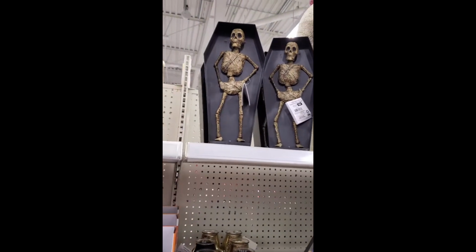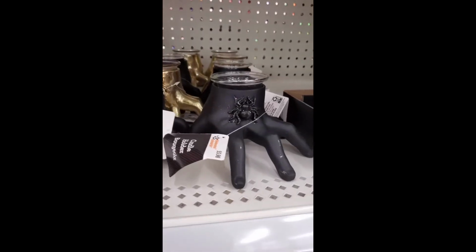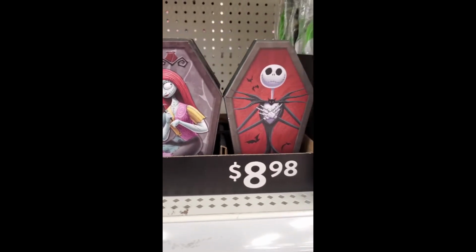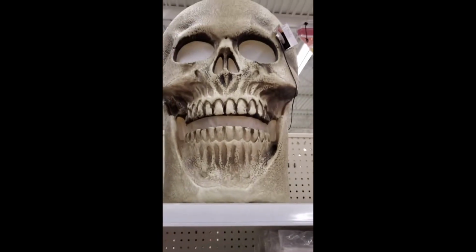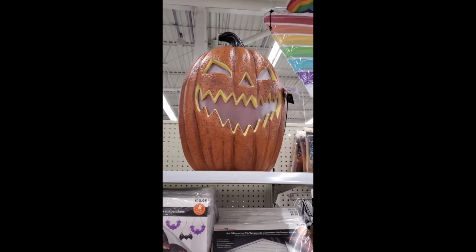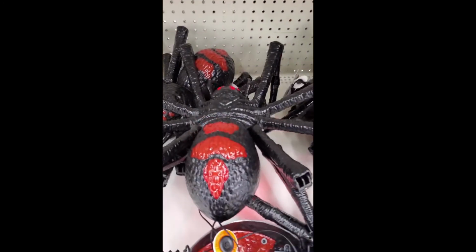After the Halloween light displays, we got into more of the tabletop Halloween knickknacks. These are always really cool. They consist of candle holders, wooden plaques. Sometimes we have bigger items like tombstones and skulls and pumpkins. I actually bought a few like this from Michael's last year, if you remember.